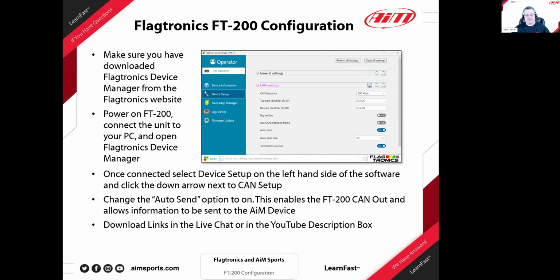Perfect. Let's go to the next one. Okay, they have a piece of software. I've run it a little bit here and did some things. It looks like it's nice. There is a configuration Flagtronics software. Chat a little bit about that and the basics of what has to be set up on that one, Cameron.